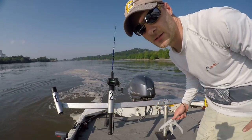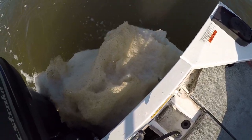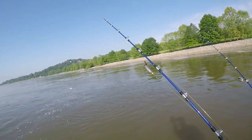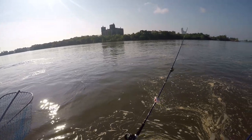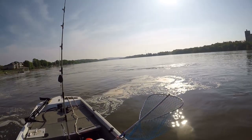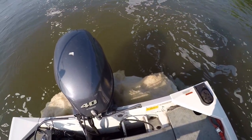There he goes. Guys, look at all that foam near my motor. That is crazy. And like I said, there's a lot of foam out here. It's just typically when there's high flow, when the floodgates are released, meaning that more water is being pushed downstream, they're releasing more water from the lake into the river. So that's typically what happens. But I just thought I'd show you that. All right, let's move spots.